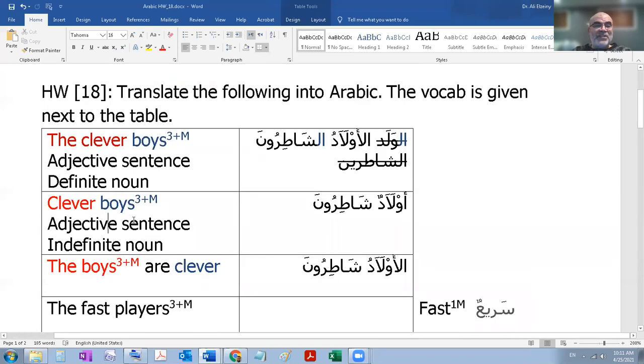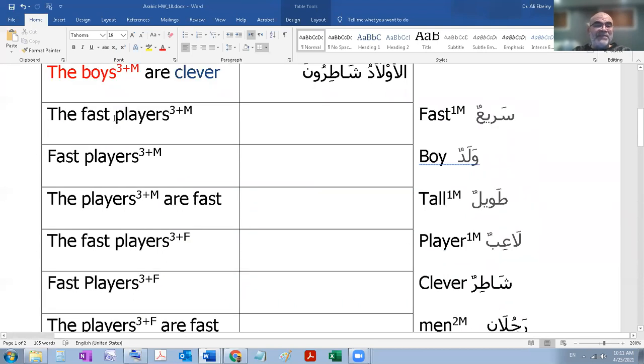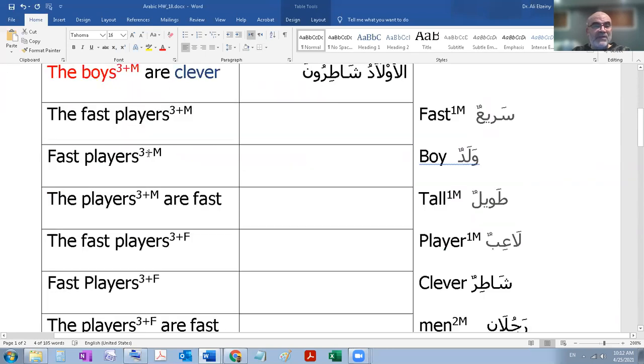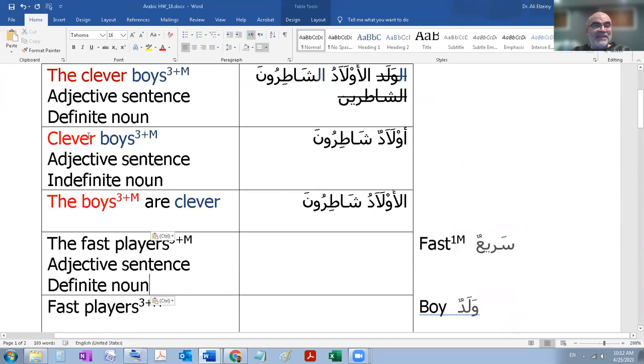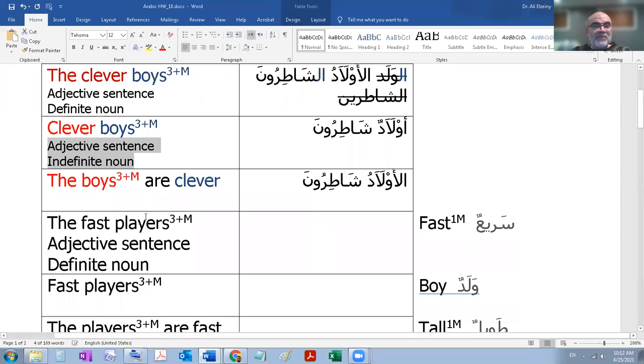Alright. So we finished one group. The second group, the fast players. I can tell you right away that the fast players are regular plurals. So the fast players is going to be an adjective and definite noun. This one, let's make it small so that it's distinguished. And this is a noun sentence here.